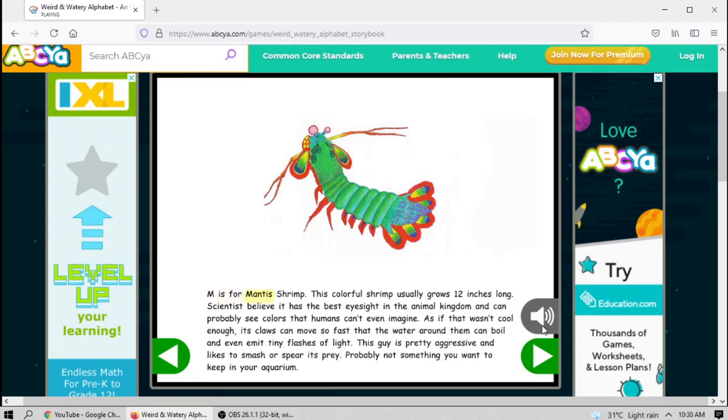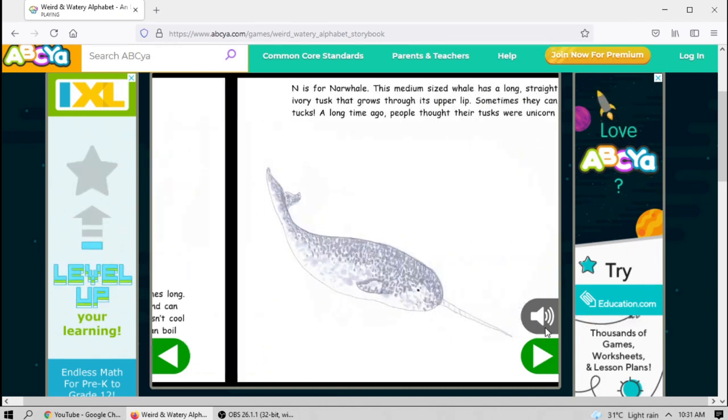M is for mantis shrimp. This colorful shrimp usually grows 12 inches long. Scientists believe it has the best eyesight in the animal kingdom and can probably see colors that humans can't even imagine. As if that wasn't cool enough, its claws can move so fast that the water around them can boil and even emit tiny flashes of light. This guy is pretty aggressive and likes to smash or spear its prey. Probably not something you want to keep in your aquarium.